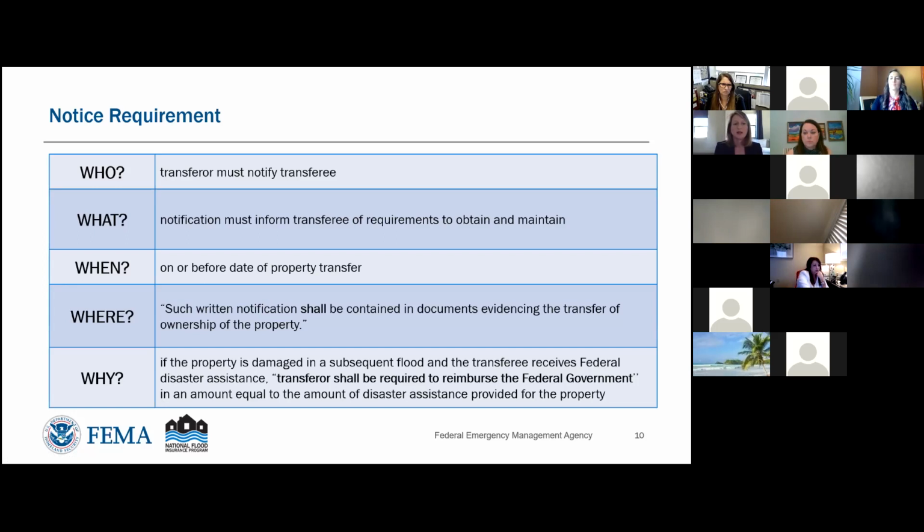This has to be done on or before the date of the property transfer, and the requirement is that the notification be contained in the documents evidencing the transfer of ownership of the property, which I understand in Louisiana is the act of sale. And Patty can speak more to that. And we talked a little bit about the result of failing to obtain and maintain would be that you are ineligible for future disaster assistance. But technically speaking, there's other consequences as well.